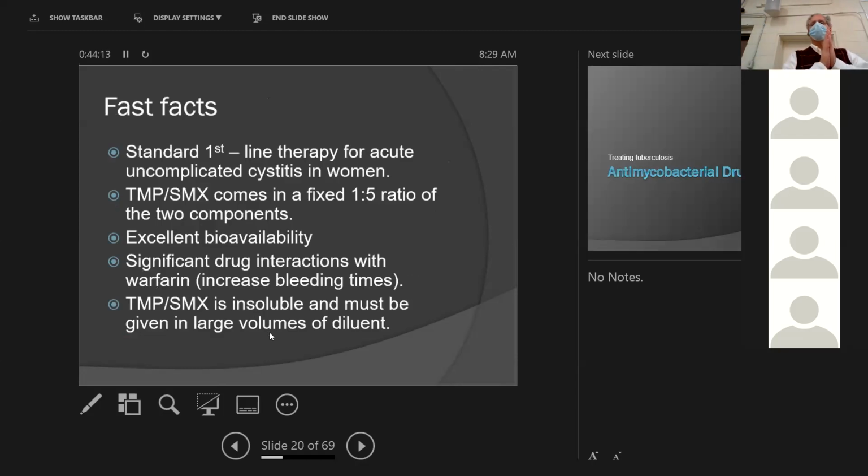These drugs are first line for uncomplicated cystitis in women. It comes in a fixed ratio, 1:5, trimethoprim to sulfamethoxazole. Very, very good bioavailability, especially if it's given orally. If you value your license, don't give this drug with warfarin. It'll cause significantly increased bleeding times.